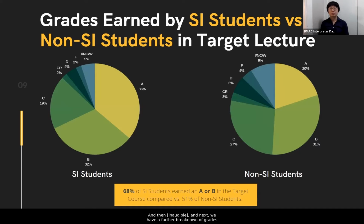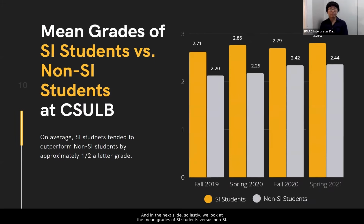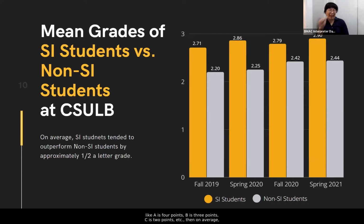And next, we have a further breakdown of grades between the SI students versus non-SI students. And here you can see in the first pie chart that 68% of SI students received a grade of A or B, whereas only 51% of non-SI students received the same grades. So lastly, we look at the mean grades of SI students versus non-SI. If you assign grade points to the letter grades that students earn in the target lecture, like A is 4 points, B is 3 points, C is 2 points, etc. Then on average, you can see that SI students outperform non-SI students by approximately half a letter grade, as illustrated here in this bar graph.